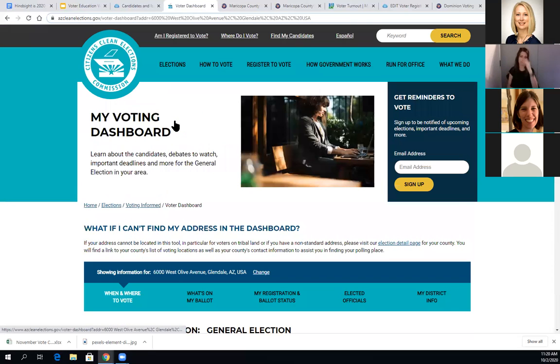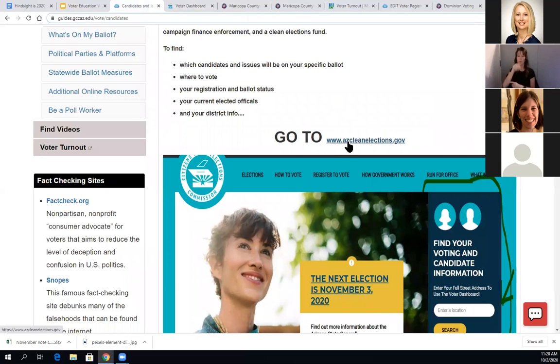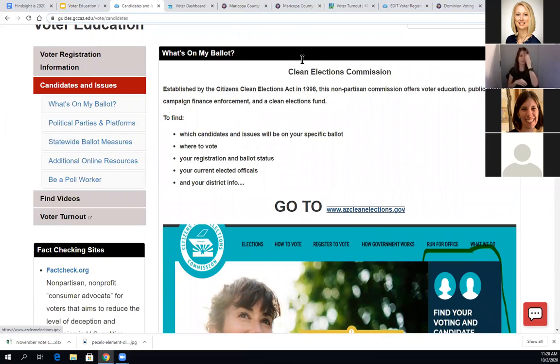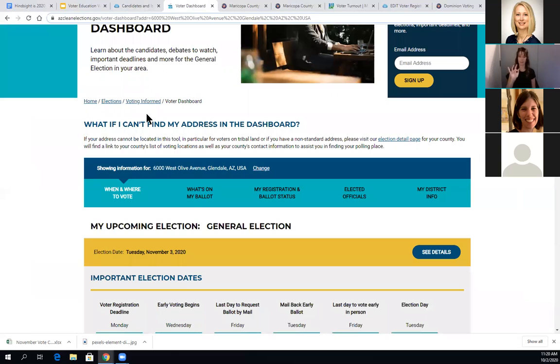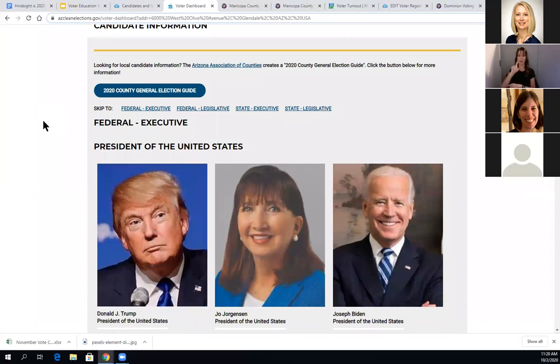What else is on this dashboard? What's on my ballot? So I'm currently on the azcleanelections.gov site. And if you're on the guide, that's on the candidates and issues tab under what's my ballot. So if I had lost anybody along there, I clicked on that and then I put in my address. Well, I put in Glendale Community College address. And then I can click on what's my ballot, and you will see this might get a little confusing.